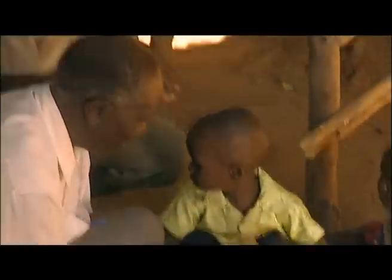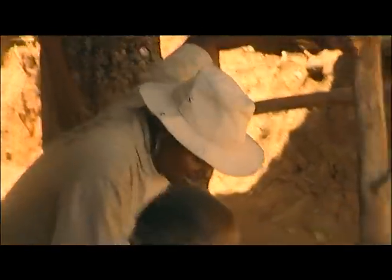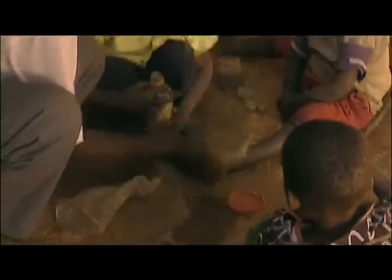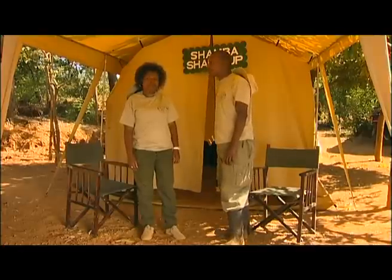Got some little kids here cooking for us a meal. Yeah. At least going to be sumptuous. Well, it's a busy farm, I would say. Oh yes, lots to cover.